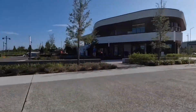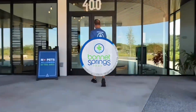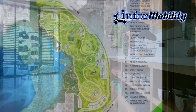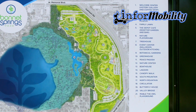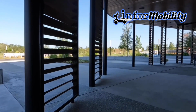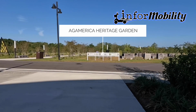Today we went out to Bonnet Springs Park to have a new adventure. Bonnet Springs Park is a beautiful and spacious park located in the heart of Lakeland in Central Florida. It's a popular destination for locals and tourists who are looking for a fun and relaxing activity away from the hustle of Orlando.